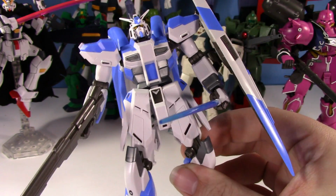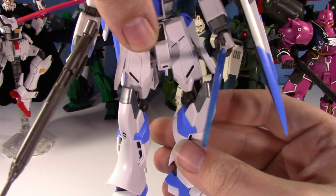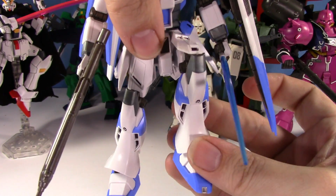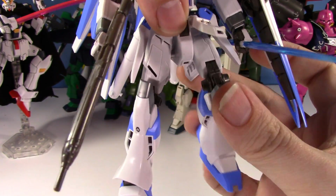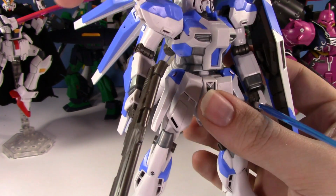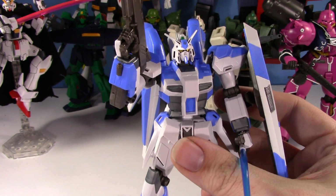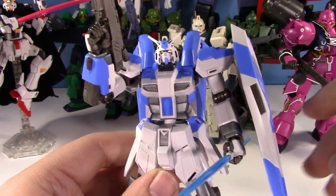Especially if you just get some black lining on it. It is just amazing. And like I said, I love Char's Counterattack era Gundam models. And they're just so solid and nice. I love them. Get down, you little skirt. There we go. Yeah, it's just beautiful on every level. I love the orange eyes. The orange eyes make my soul happy.